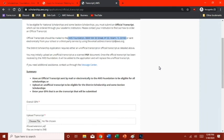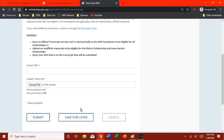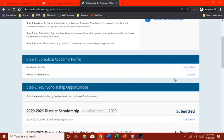Once that envelope has been opened, it is no longer official. So if you get it and you open it and then try to send it to AWS, it's not an official transcript anymore and they will not accept it. So make sure that you have the office send it to that address, not to you. So you'll upload your unofficial here and have the official mailed, okay? Save for later. You'll hit Submit.